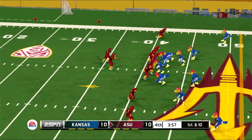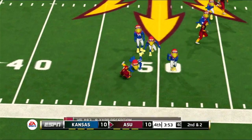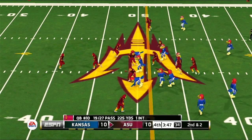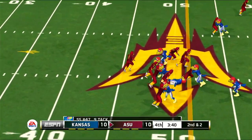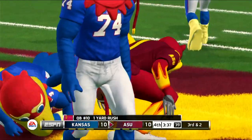Throws it in a hurry. That's a great tackle at the 49. What impresses me so much is the guy's vision. He read the coverage perfectly to find his man for good yardage. He makes it out to maybe the 49-yard line.